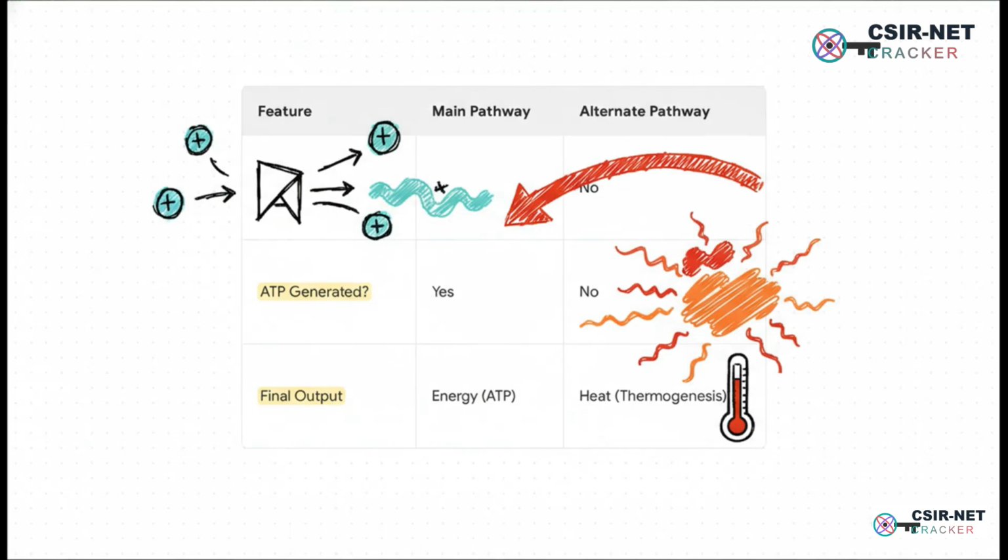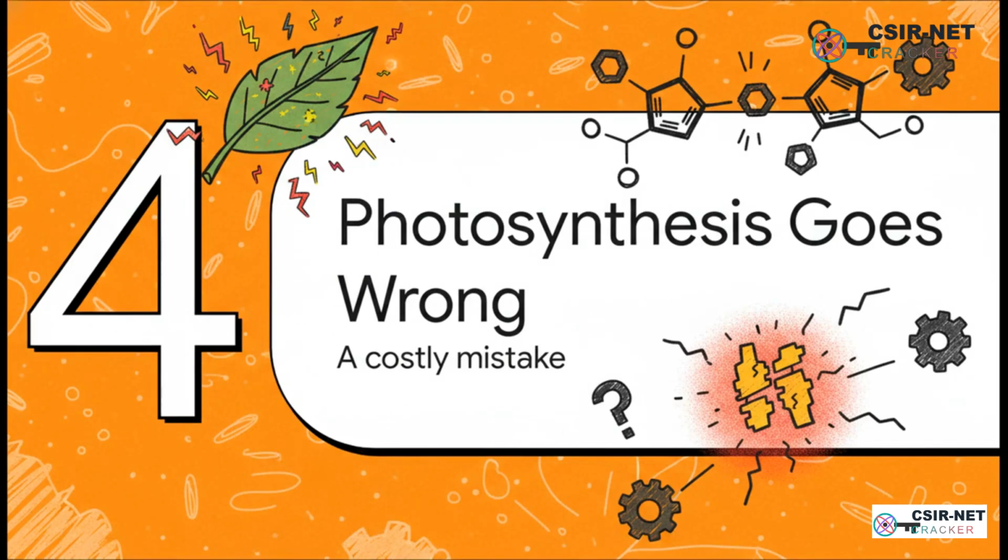And this is the really cool part. The main pathway, its whole goal is to make ATP, right? That energy currency. But this alternate pathway just skips that step completely. Instead of making useful energy, it just vents all that excess energy as heat. It's such a clever way to keep the whole system from overloading. Okay, so we've seen how plants deal with an energy overload. But what about a totally different kind of problem?